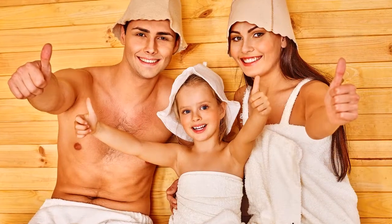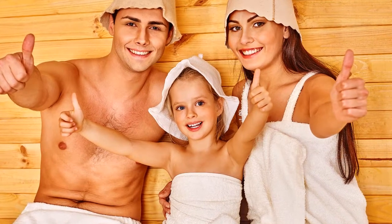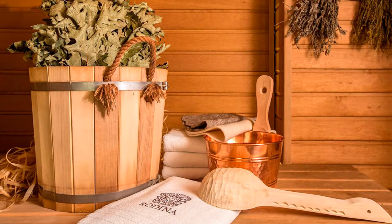This interesting and wonderful tradition continues to be popular in Russia today. If you travel to Russia, why not visit a banya and steam away your worries?